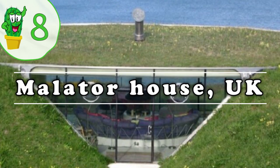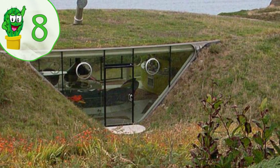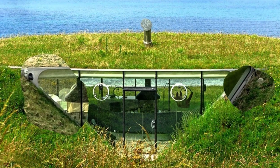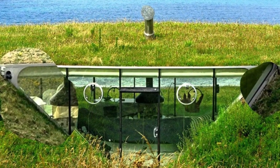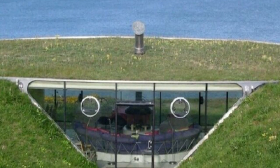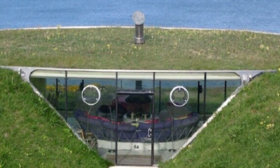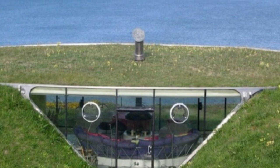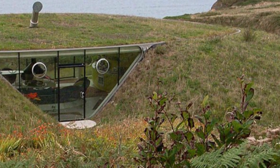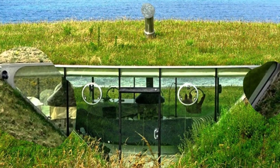8. Malator House, UK. Known locally as the Teletubby House, Malator House is built entirely underground, and only the front-glass view of the house shows its existence in a hill. Built in 1998 by Future Systems Architecture for a Member of Parliament, Malator House showcases how the landscape can be preserved with thoughtful architecture. From an aerial perspective, the house cannot be seen at all, as the top is completely covered with native grasses and blends perfectly into the scenery.